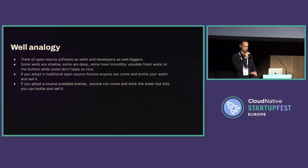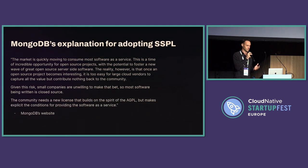Traditional permissive open source says, hey, anyone can come drink this water, and anyone can come package it and sell it. We want full access for any use to this well. Whereas business source essentially says, hey, you can come and drink the water, but you can't bottle it and sell it. And I think that's a really good way to think about the difference. And MongoDB was one of the first companies to adopt this license.